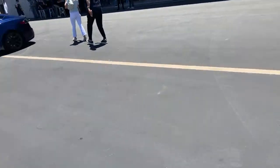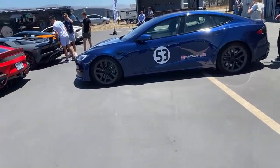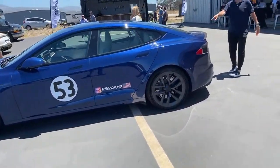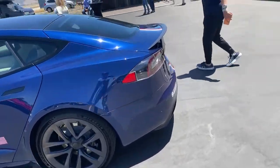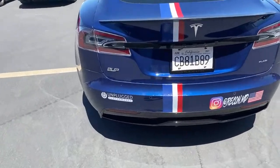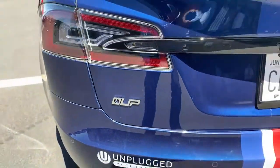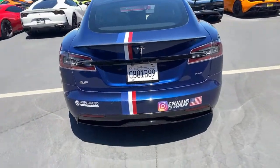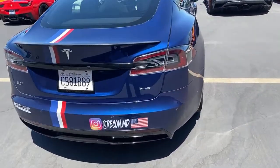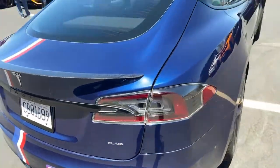Oh, now you're talking. Tesla Model S. That's good for 2 seconds. That's nice. Oh, it's got Unplugged Performance all over it. This is from my team running Pikes Peak this year. Oh, it's labeled as a Plaid. I think that might be an aftermarket Unplugged thing.